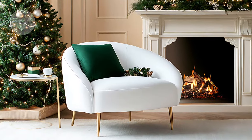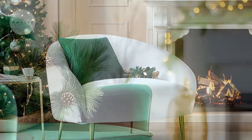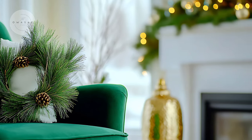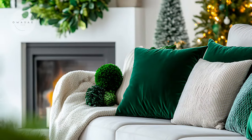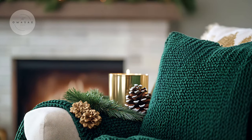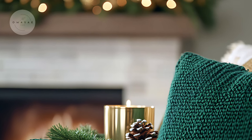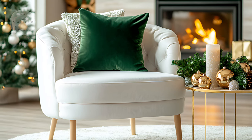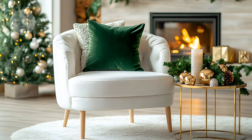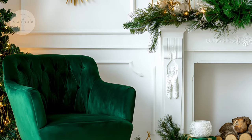Emerald green, with its rich and vibrant hue, evokes a sense of calm and connection to nature. This deep green tone is reminiscent of lush pine forests, making it an ideal choice for Christmas decor. Its versatility allows it to blend seamlessly with both traditional and modern design styles.